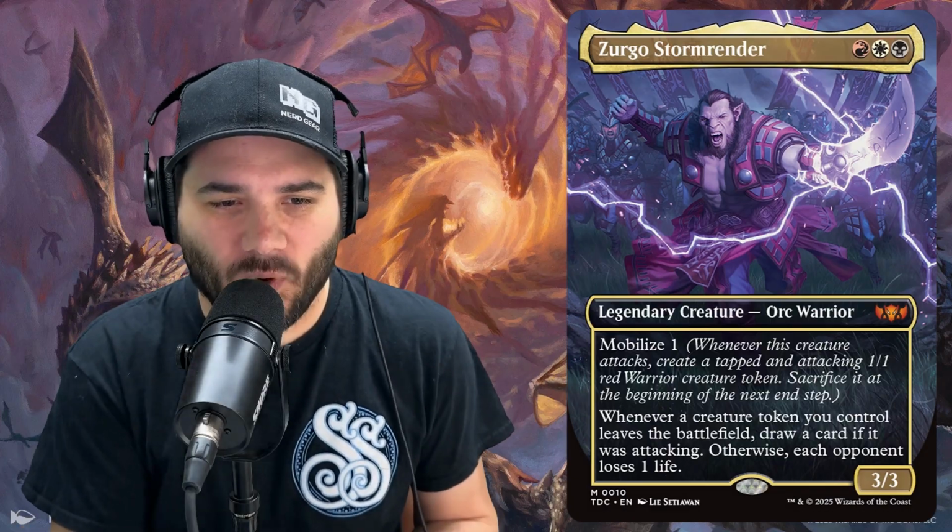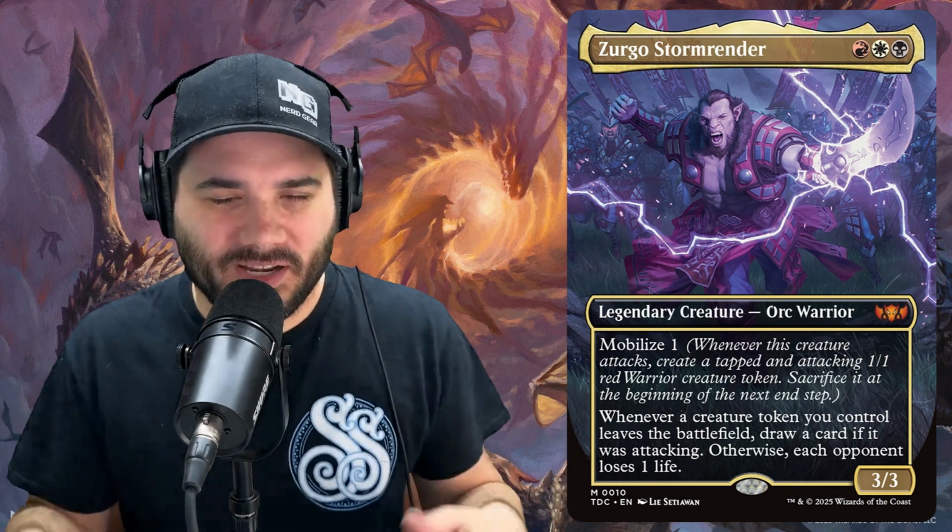With no further ado, let's check out the face commander and the backup commander of this deck, just so we kind of know what we're getting into and what the deck wants to do. Okay, so Zurgo Stormrender is the face commander that comes with this deck. He costs Mardu to cast. Mardu just means the red, white, black color combination. It's just a cool slang word for that. It originated here in Tarkir, though, for these factions or houses or whatever you want to refer to them as. They each have a different color identity and they each do something unique.